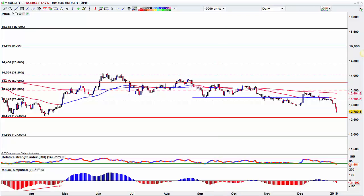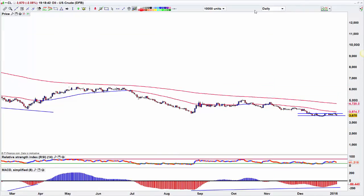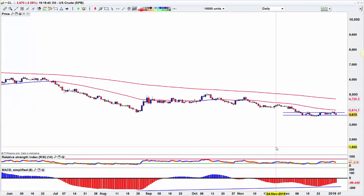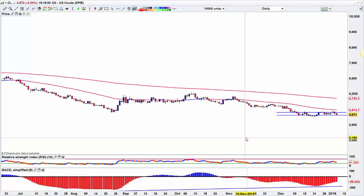Oil's not doing it. Oil's pretty pathetic. So this is how I had my oil chart marked up. We're coming into a key support level, and there is some divergence down there. But the highs just keep selling. So not interested. Events tomorrow might do something.